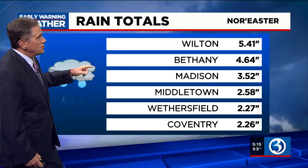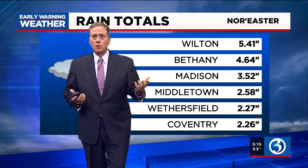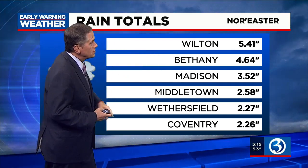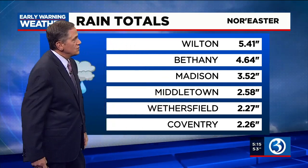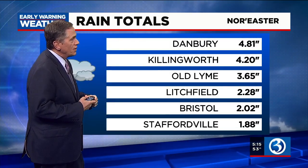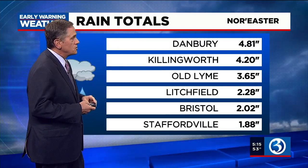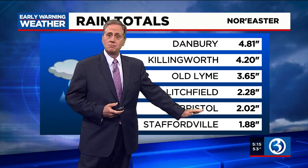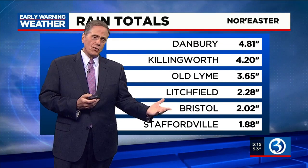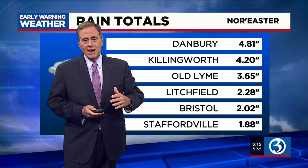And here are the rainfall totals. Look how Wilton hit the jackpot with nearly 5.5 inches. Bethany, 4.64 inches, ranging to about 2.27 inches in Weathersfield. And other rainfall totals include Danbury at 4.81, Litchfield 2.28, and Jeff in Staffordville, not quite up to 2 inches, 1.88 inches. So rainfall across the state ranged anywhere from 1.5 to 5.5 inches, with southwestern Connecticut really hitting the jackpot.